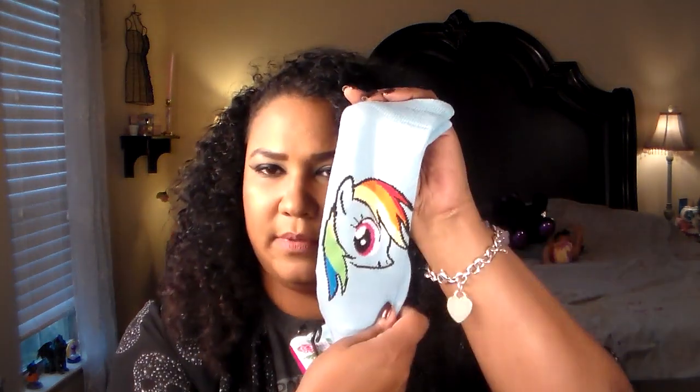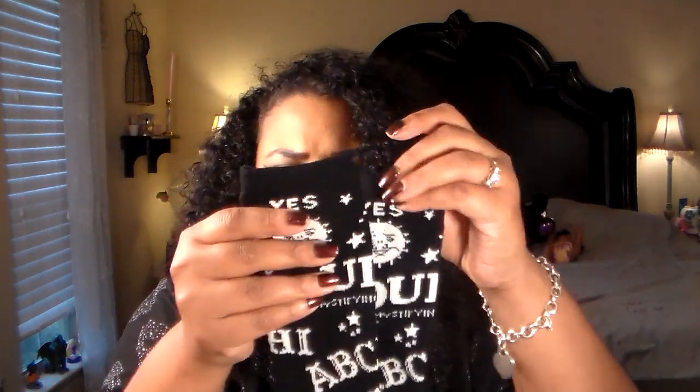And this is going to be for when I move. I'm going to decorate my little area, and I'm going to use that on one of my tables and altars. I also picked up the Little Mermaid knee-high socks for my daughter. These were normally $7, and so they were 50% off. Got my other daughter, of course, My Little Pony, and I got me the glow-in-the-dark Ouija board socks.